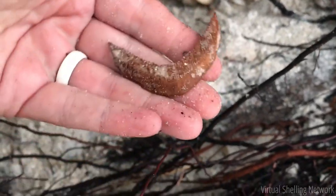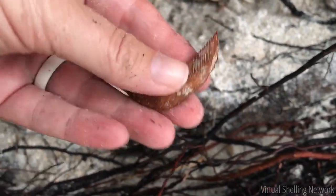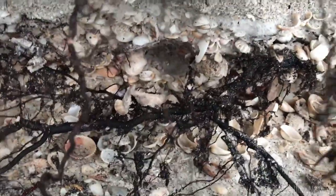Oh, wait. Look, do you guys know what this is? This is a ray plate. This is a mouth plate of a stingray. How cool is that of a find? Okay, yeah, there's definitely some cool stuff in here.